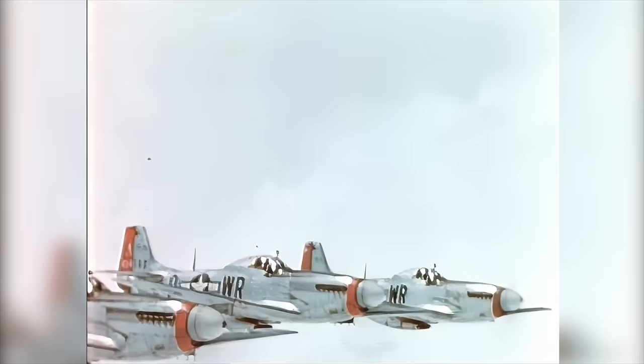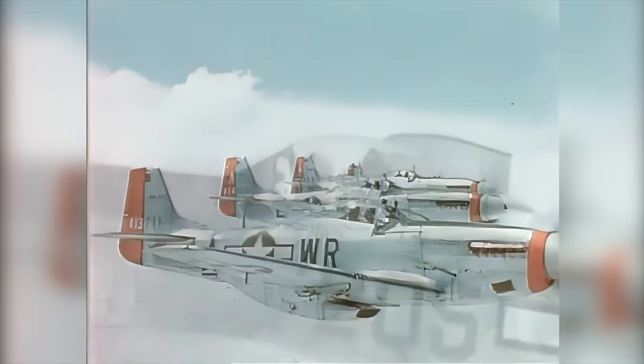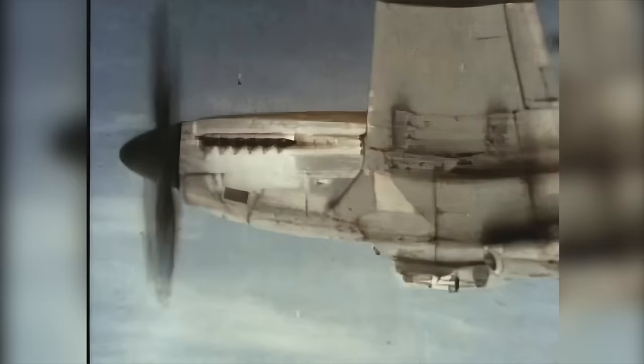Fast and sleek, looking every inch the thoroughbred fighter it was, the North American P-51 Mustang rose from obscurity to carve out a unique place in aviation history. Loved by its pilots and feared by its enemies, the Mustang possessed a rare blend of speed, agility, and range that made it an unbeatable air-to-air fighter.